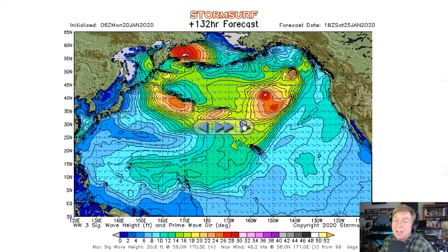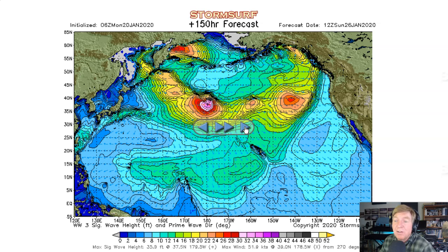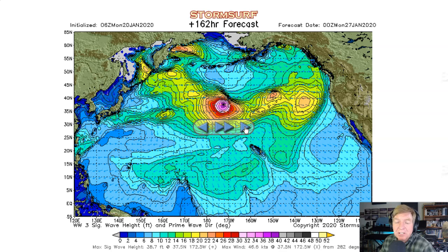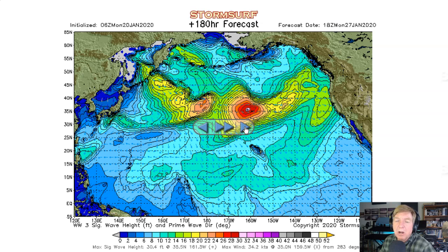30-foot seas in the Gulf of Alaska on Saturday, and another fragment, or another small gale with 32-foot seas, pushing over up to 35-foot seas on Sunday and building to the 36, 37-foot range. So more swell from that expected, and we're 180 hours out. So you see it's just gale after gale after gale, and even when they're not big organized gales, there's still multiple. So it looks like a long run of continuous swell is on the charts. Nothing particularly huge, but steady nonstop surf, potentially a week worth of nonstop waves.